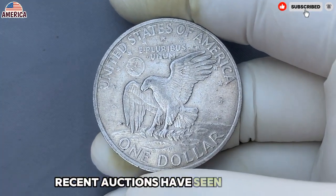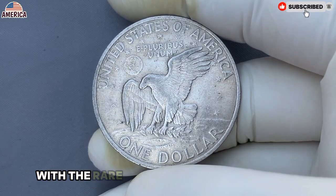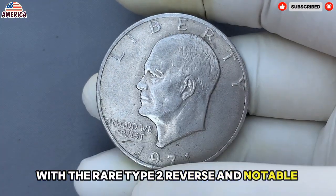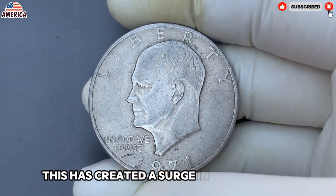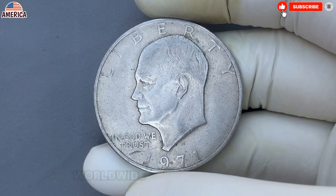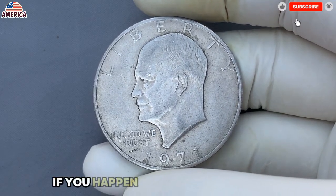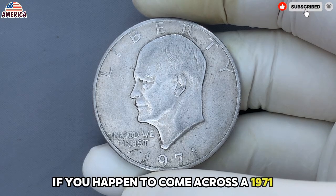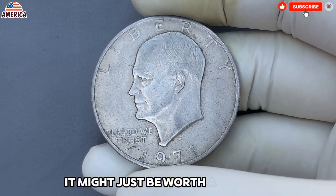To give you an idea of just how valuable this coin can be, recent auctions have seen the 1971 D Eisenhower dollar in pristine condition with the rare Type II reverse and notable error features sell for jaw-dropping amounts. This has created a surge in interest and demand from collectors worldwide eager to own this extraordinary coin. So, if you happen to come across a 1971 D Eisenhower dollar, pay close attention, it might just be worth a fortune.